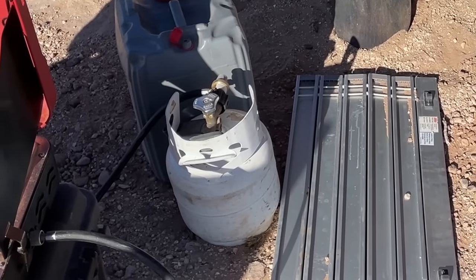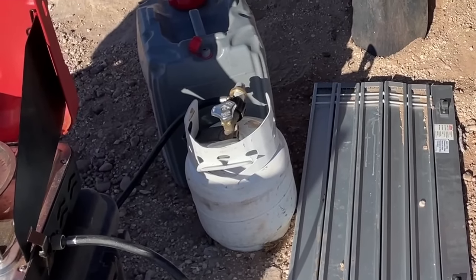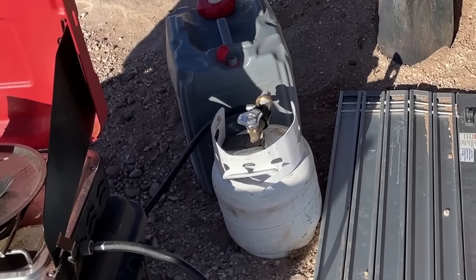To power the Camp Chef Everest 2, I have a 5-pound propane tank that I got off of Amazon. Having a 5-pound propane tank is an absolute game changer. I never have to worry about those little green bottles. Also, it's a whole lot cheaper. This only holds a little over a gallon worth of propane, which is normally only like $4 a gallon. So it's relatively cheap in comparison to those little green things that you have to constantly throw away.